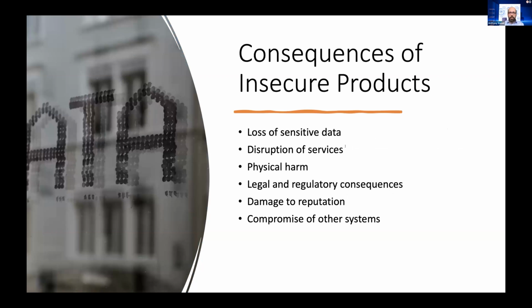This could be loss of sensitive data. If a product is insecure, it could be exploited by attackers to steal sensitive data such as personal information, financial data, or even trade secrets. This can lead to identity theft, financial loss, and reputational damage. Disruption of services. Insecure products can be used to disrupt services, such as by launching distributed denial of service attacks that overload servers and render them unavailable. This can also cause significant financial losses for companies that rely on those services.